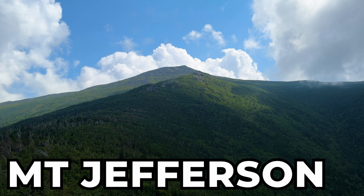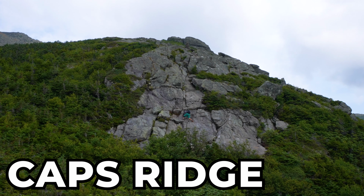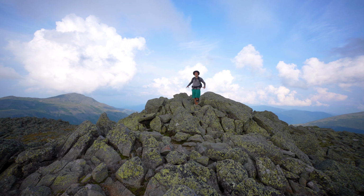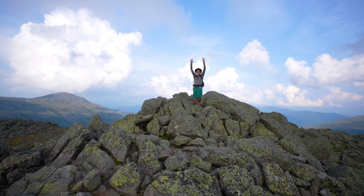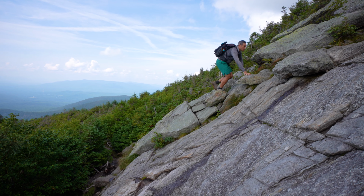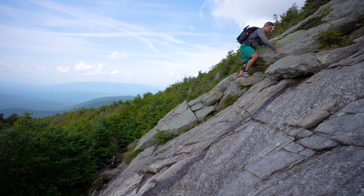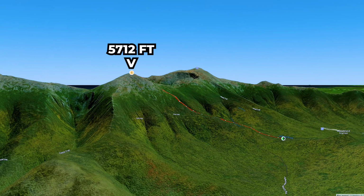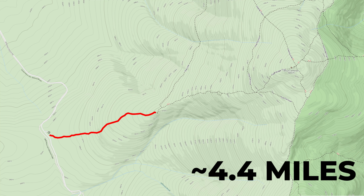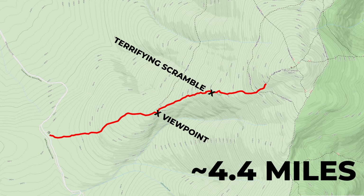Welcome back. Well, that was a bit trickier than I remembered. That was Mount Jefferson via the Caps Ridge Trail, located near Bretton Woods, New Hampshire in the White Mountain National Forest. Mount Jefferson is one of the presidential summits that is on the New Hampshire 48 4,000-footer hiking list, and the large rock scramble section of the Caps Ridge Trail counts for the terrifying 25. The summit was 5,712 feet tall, and we followed an out and back trail up the rock scrambles that was around 4.4 miles total.